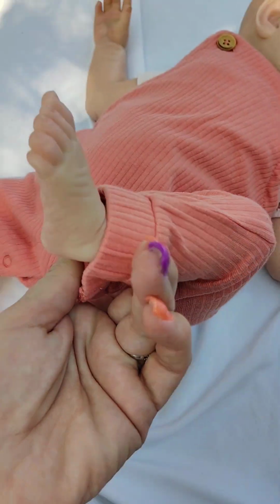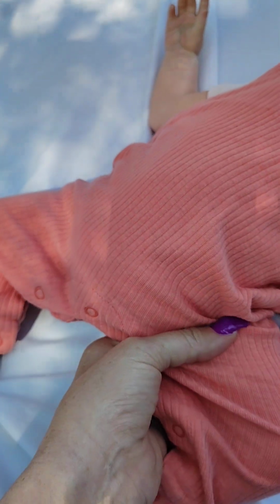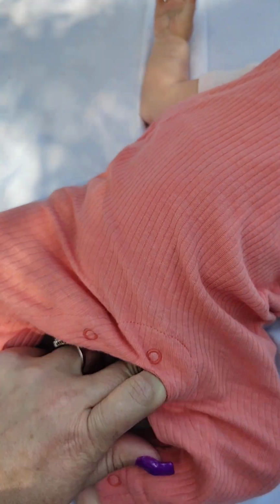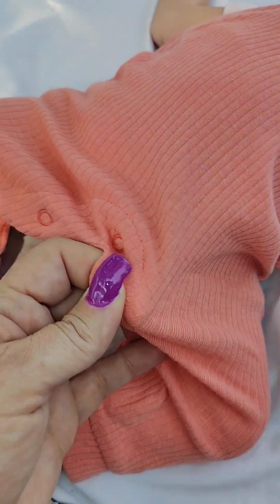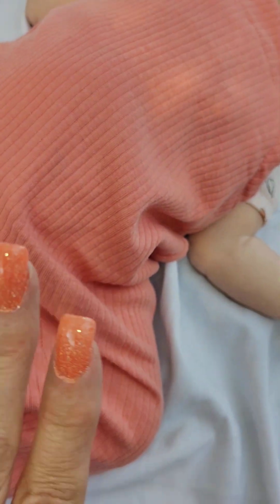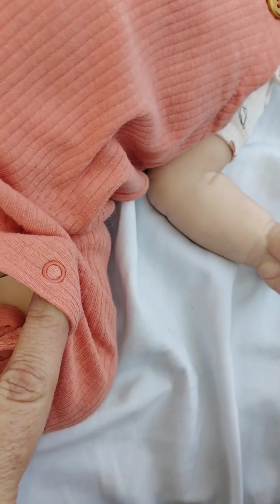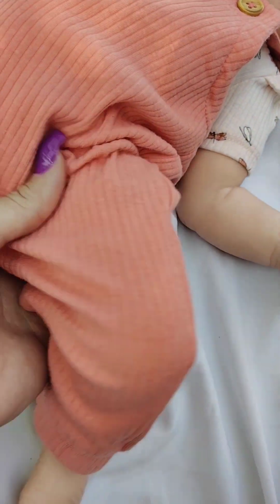Okay, so here's this little baby's feet. Look at the little wrinkles on her feet. And then, does she have full legs? Let's see. I repainted my nails, you guys, so we're no longer pink. We're purple and orange. Or coral color, I guess is what you say. No, it's more orange because this is coral. So her legs are full, right?